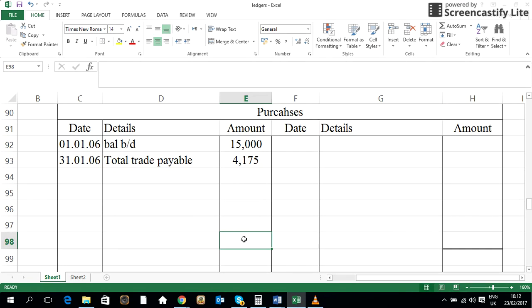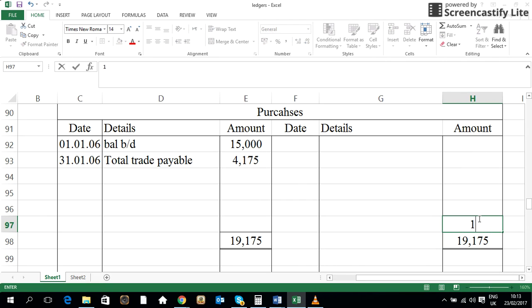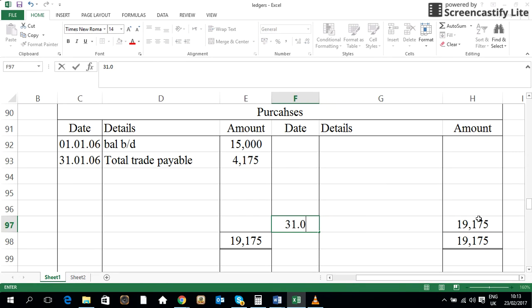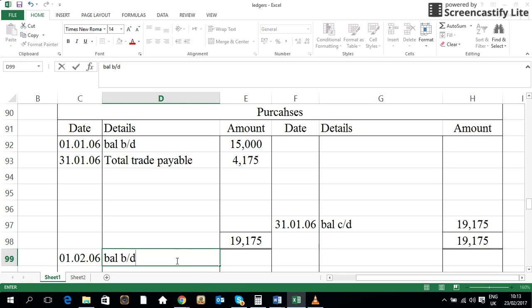Next, the purchases account. The debit side is greater. So let's total up the debit side, which gives 19,175. Take the same value over here, which is 19,175, and the end of month date as BAL carried down, and then the next date 1/2/06 as BAL brought down. Same value, 19,175.